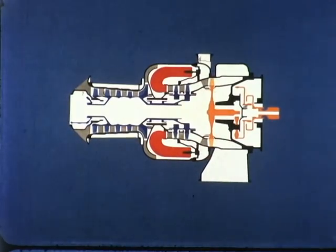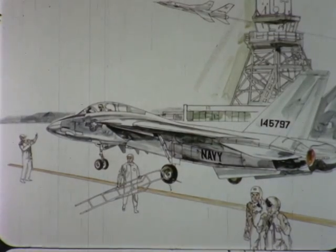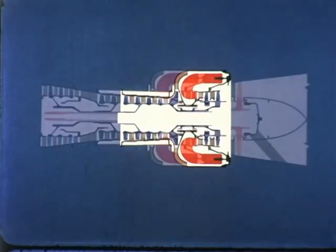We shall now examine some of these applications. When we add a free turbine to the core engine, we have the power section of an auxiliary power unit for an advanced fighter. The output drive is to the rear. Now, going back to the core engine, here's another ingenious plan for Continental's new generation of turbine power.